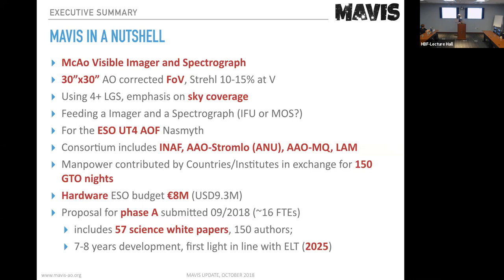So for sky coverage, ESO is calling for 50% at the galactic pole, which I believe is actually not physically doable, even if you push everything to 100%. But this will be the subject of further investigation during the phase A.